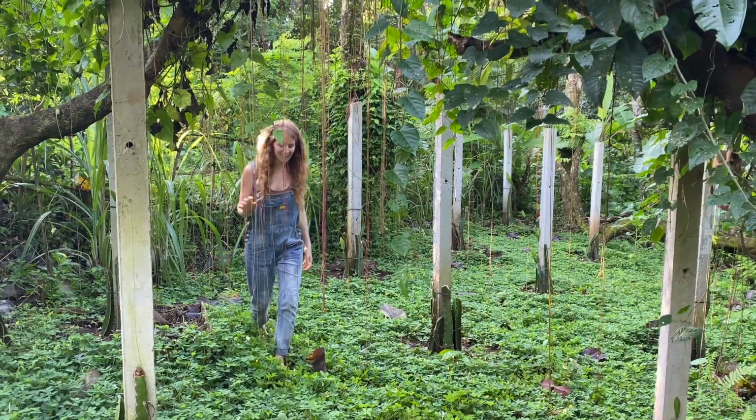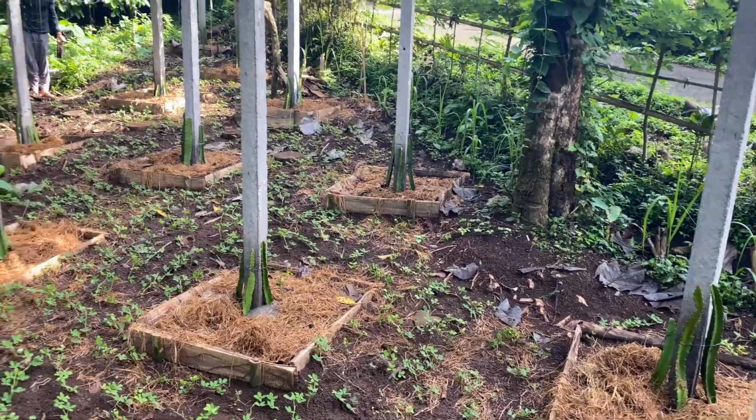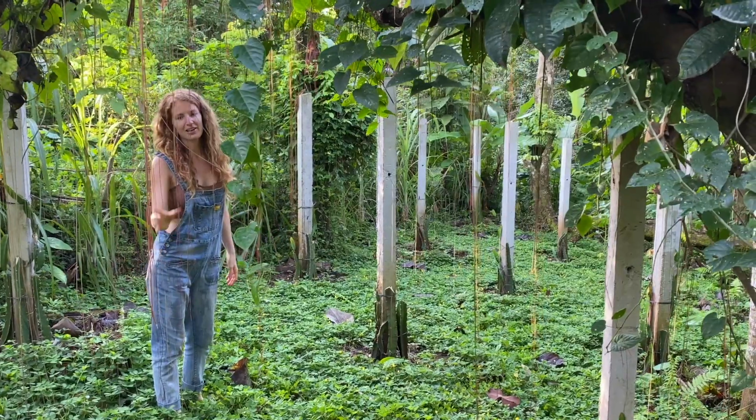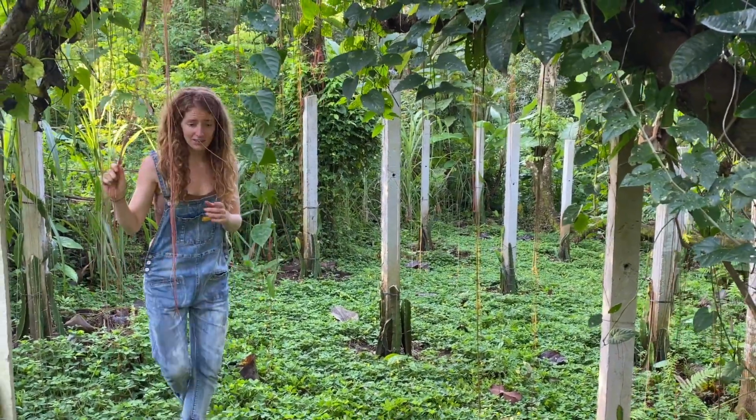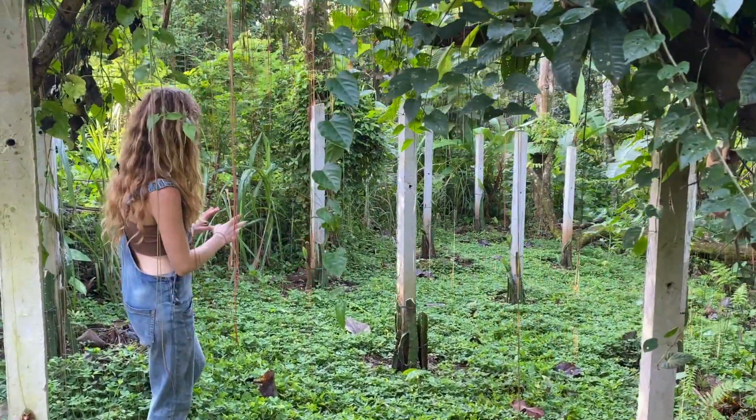So as you can see, our dragon fruit farm is looking absolutely lush. This pinto peanut has grown so rapidly. I think we're so grateful that we planted it during the rainy season, because it seems to thrive with all the water and sunshine, and so it's looking nice and green.